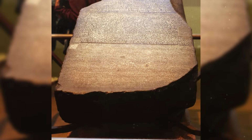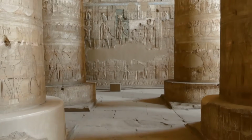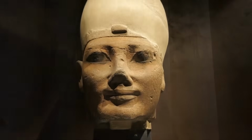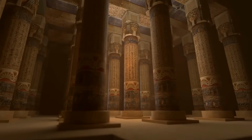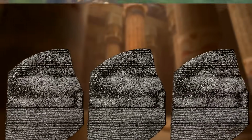The stone slab is today known as the Decree of Memphis. The Egyptian Council issued it in this city in the year 196 before current era. In it, they expressed their loyalty to the pharaoh. They erected identical stelae and temples all across Egypt. The Rosetta Stone was just one copy of them, but its content is less important than the fact that Champollion's translation gave these ancient peoples their voice again.